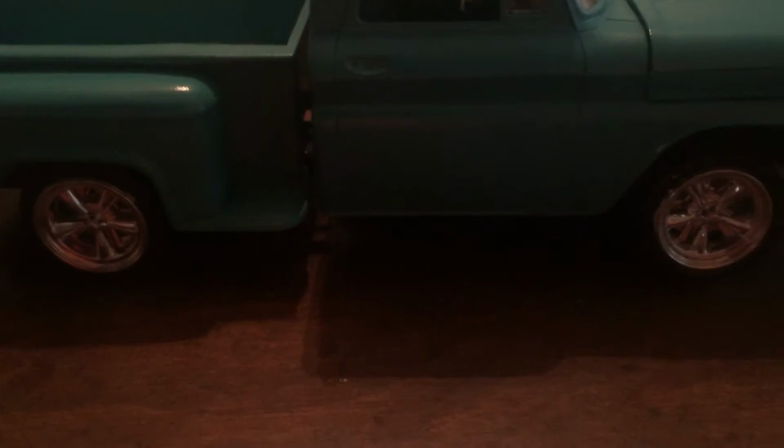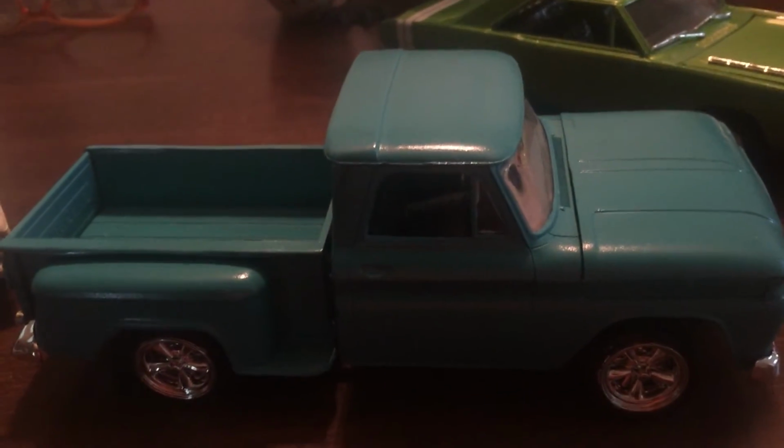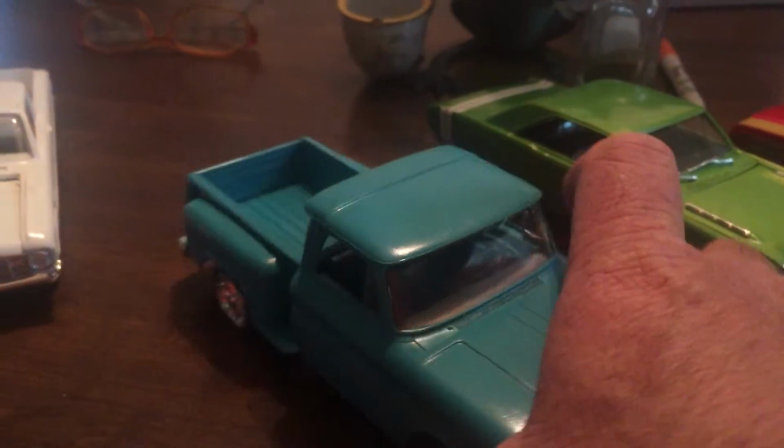I love this kit, and I plan to do several more of these. The only thing I wish is that they would have put access to some factory hubcaps in it. I painted this truck this pea-looking green because you used to see a lot of them running up and down the road. This was a pretty popular original color.